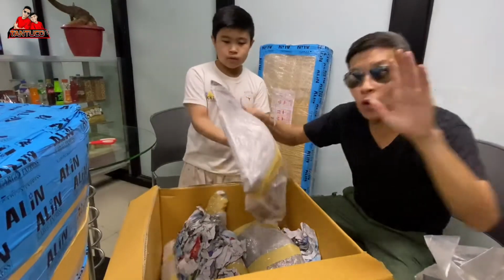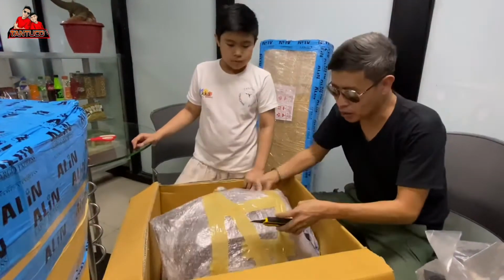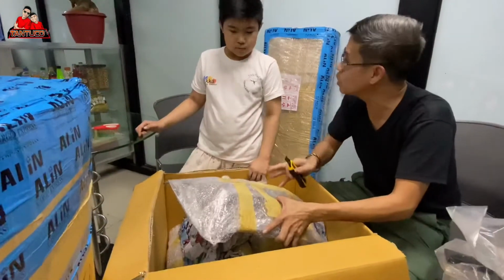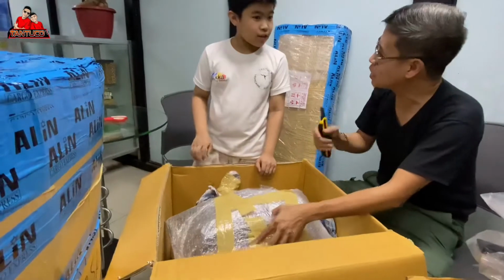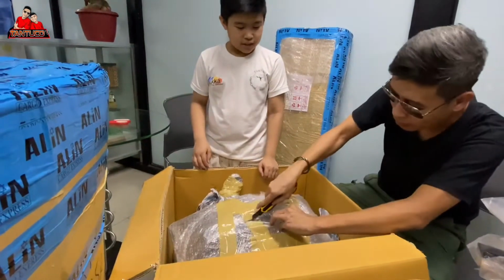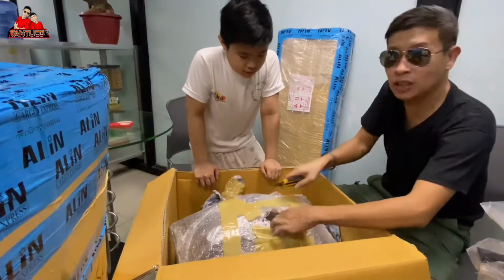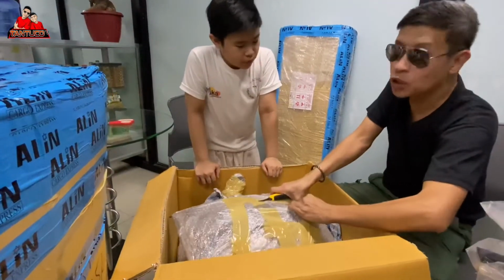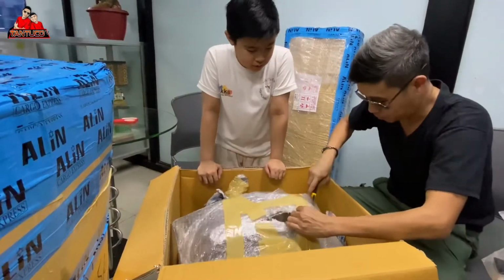Okay, most awaited moment. Ito papakita ko sa inyo kasi grabe to, eh. I've waited for this for 2 years. Ilan years? 2 years. Nag-search kami nito, year 2020, and it was a lot. It was still lockdown.